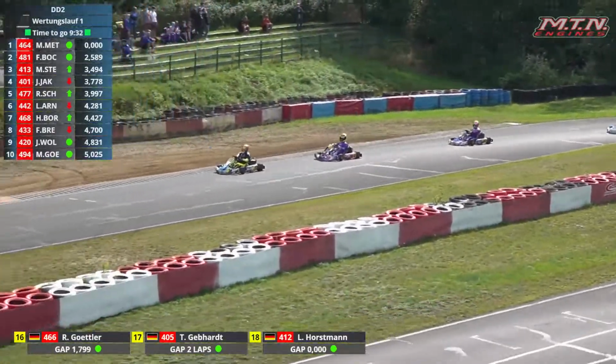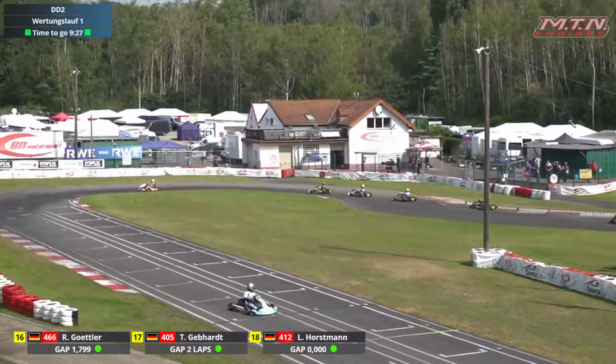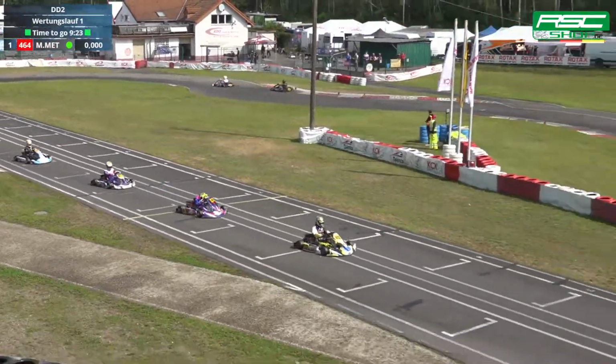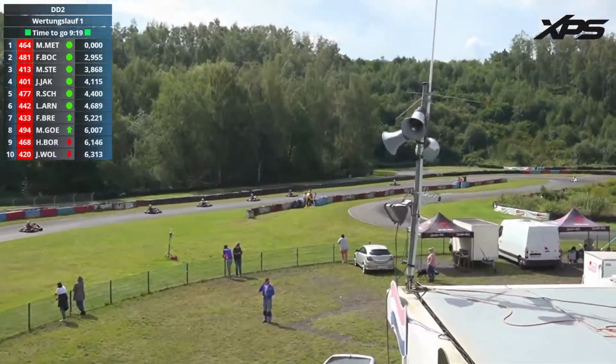We've had 2 retirements, unfortunately, on the very first lap. Lukas Hossmann didn't even get to the start and is out of the race. Tristan Gebhardt now also out on lap number 3. Ronnie Göttler's going to be the next casualty, I'm afraid, on lap number 4.